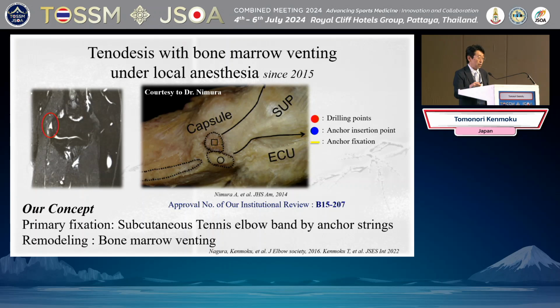So I have performed tenodesis with bone marrow bending under local anesthesia since 2015. This is the drilling and insertion of the ECRB, and just distal, inserting 2 anchors and just not tying. So our concept is that the primary fixation is a subcutaneous tennis elbow band by the anchor strings, and the remodeling is induced by the bone marrow bending.